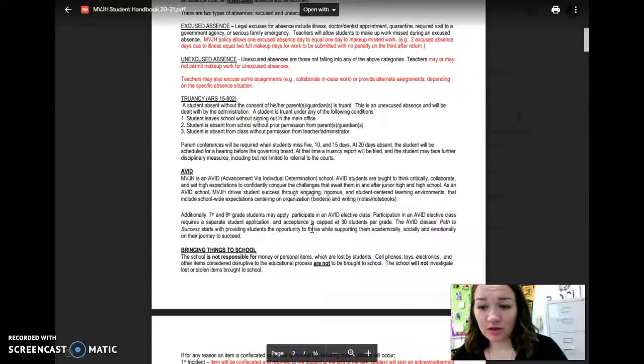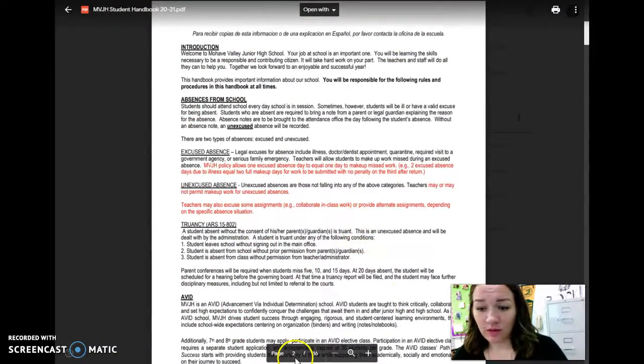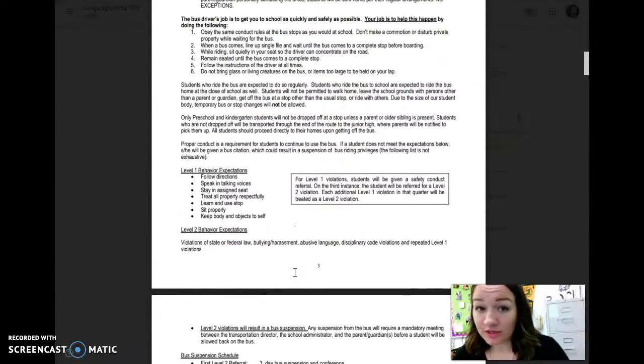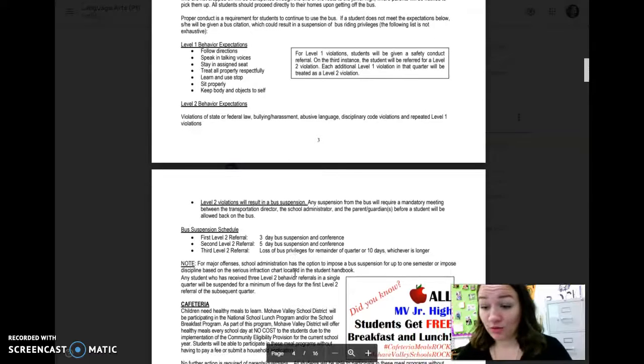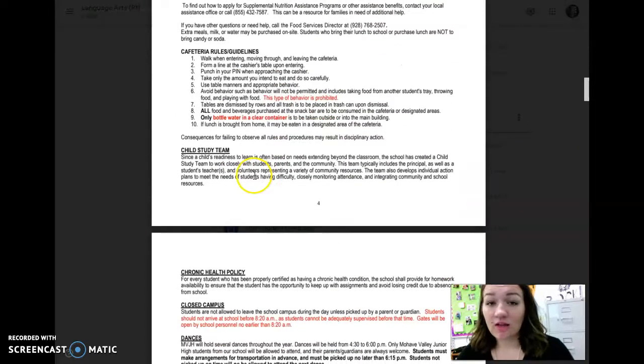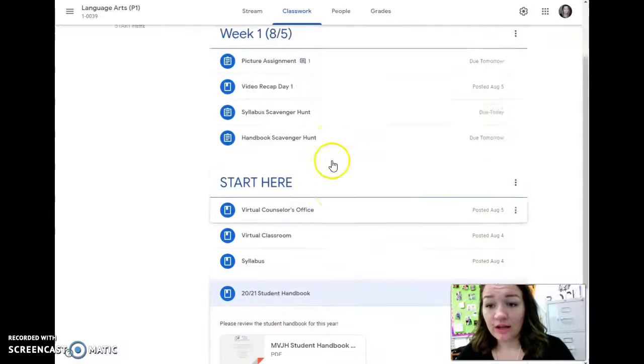The page numbers are at the bottom of the PDF file, so you can see you're on page 2 of 16. And again, I don't expect you to read through the whole 16-page handbook. You can if you want to, but for the assignment, I would just read through the questions, find out what those questions are asking, and then just look for that answer.